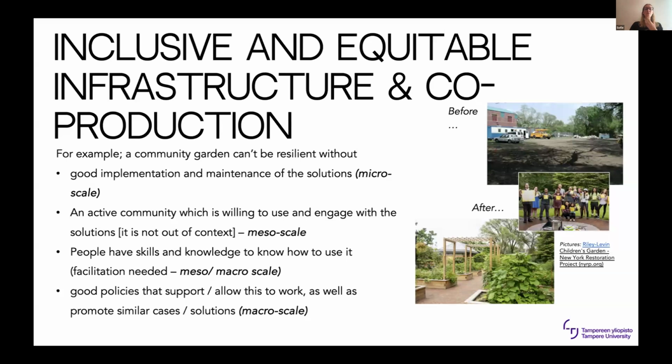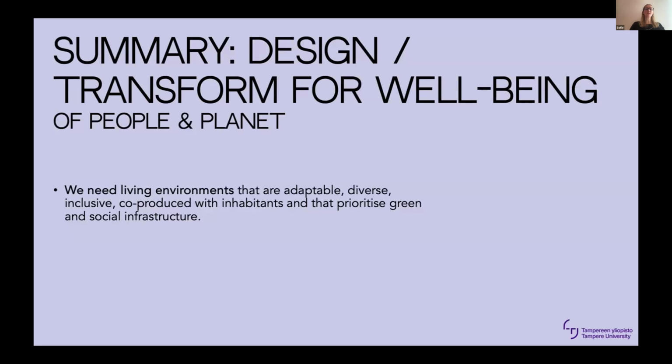An example of this is where we have a community garden, and it can be resilient when we have good implementation and maintenance of the solutions at the micro scale. We need an active community that's willing to use and engage with the solutions. So it's not out of context. Mesoscale, it meets their needs. And then at the meso-macro scale, we need to have people with skills and knowledge to know how to use it, maintain it. So facilitation is also needed with the processes. And that requires good policies at the city scale that allow that to work, as well as promoting similar cases and solutions and upscaling. This is the macro scale, so you can see how these things are linked as well.